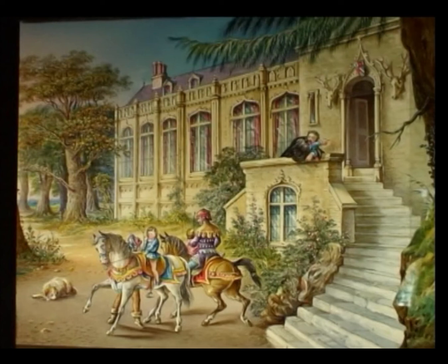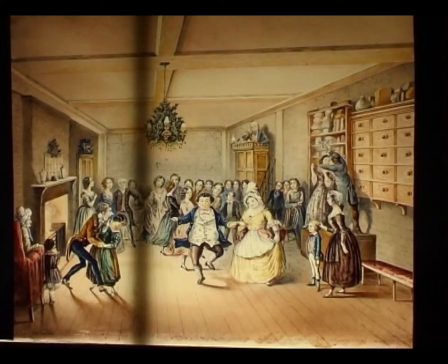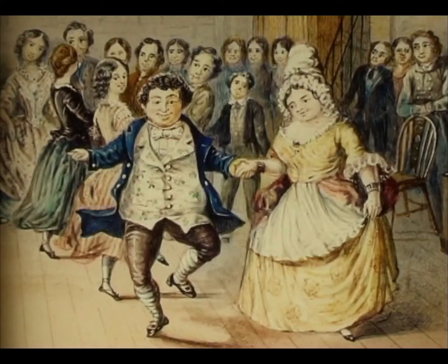Along here is the Children in the Woods, painted by Hill. Beautiful quality slide. And Mr. Fezziwig here dancing under the mistletoe, the Charles Dickens story.